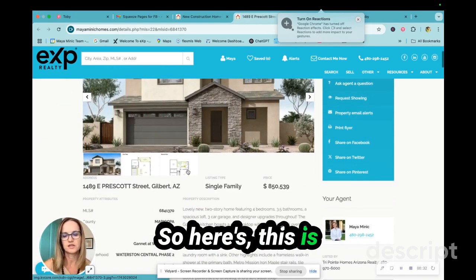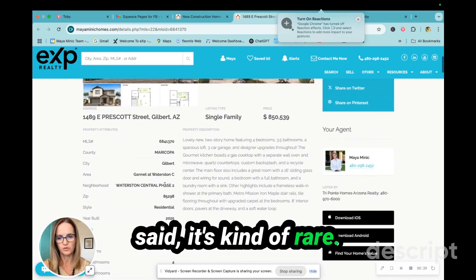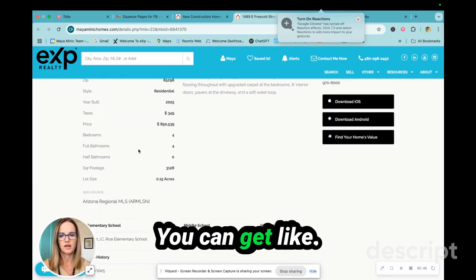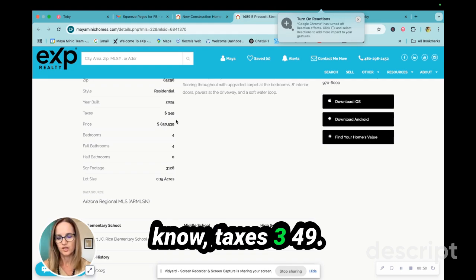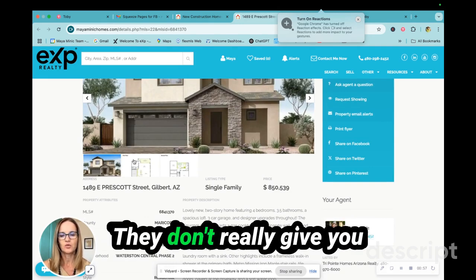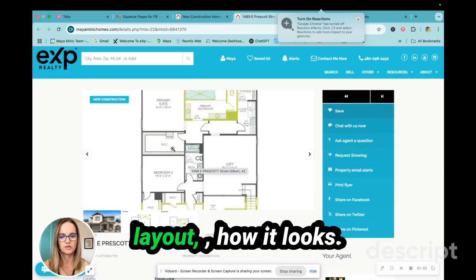So this is on my website. This one is a single family home in Gilbert, which, as I said, is kind of rare. If you go on my website, I can share the link. You can get information, taxes, 349. It's priced at 850,539. They don't really give you many photos inside. They'll just show you the layout, how it looks.